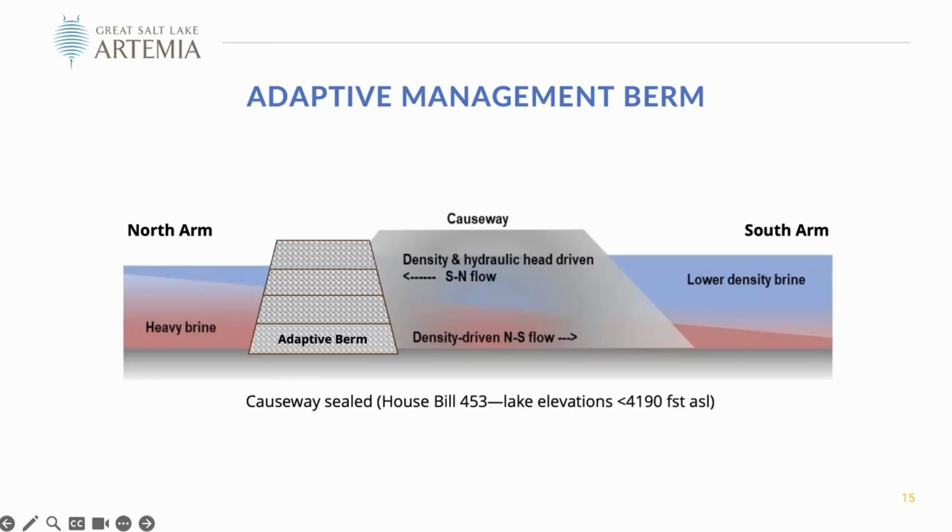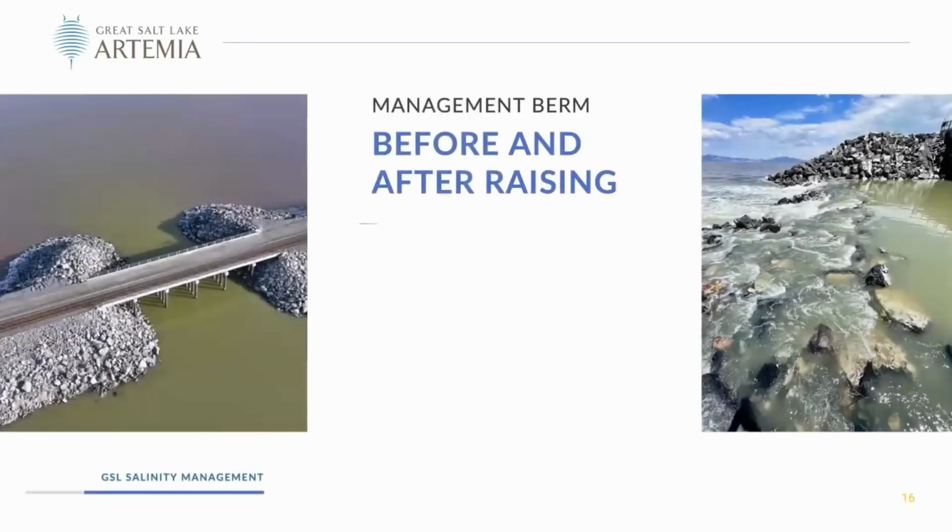And an emergency option that's on the table due to some new legislation at the state level is that if the lake drops below minimum elevation, they can raise the berm to completely seal off the two arms until the lake receives enough water to go back up. A quick view of some pictures of what this looks like.